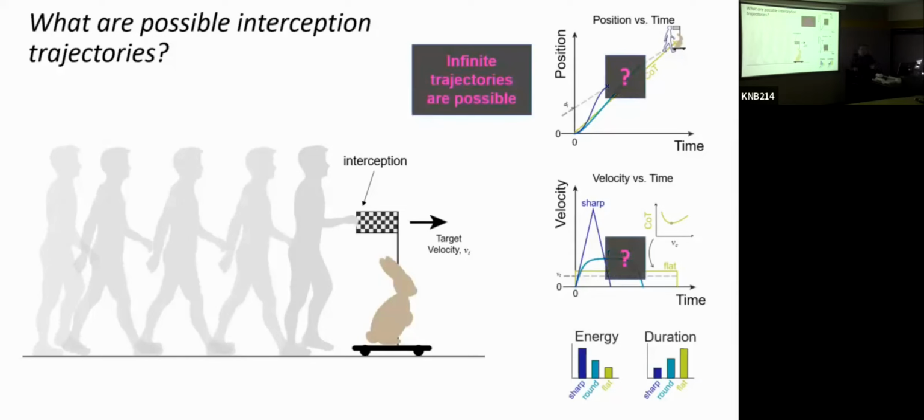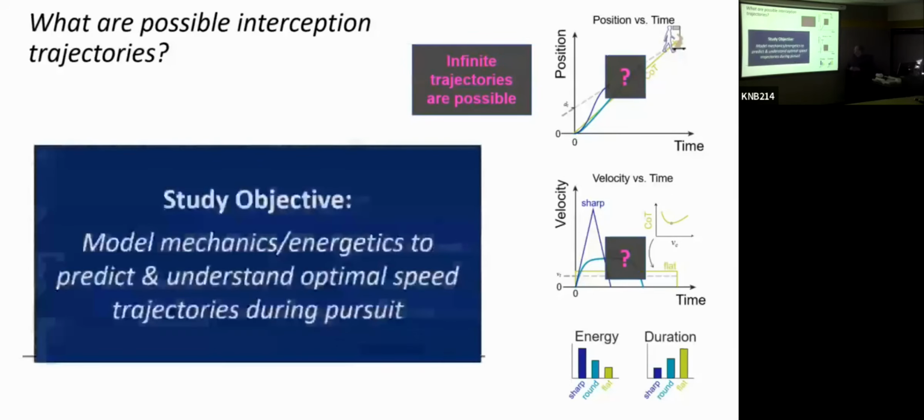The point is we could keep doing this exercise and we'd quickly realize you can come up with any number of arbitrary trajectories that might work, right? But that doesn't help us understand what humans do or what humans should do or what might be optimal. So the objective of this study is more or less to develop a model that utilizes mechanics and energetics to predict and understand optimal speed trajectories during pursuit.